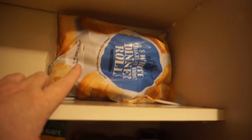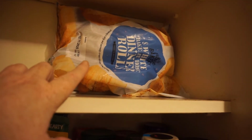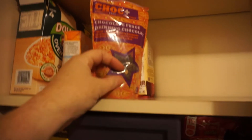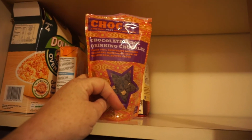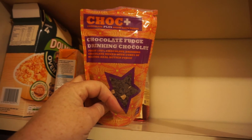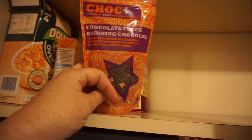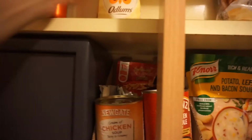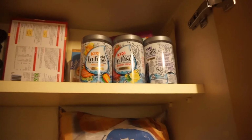Right, so this one. We've got these bake at home bread rolls. We have some cartons of juice, which the kids don't know about, because if they knew about them, they would be well gone. We have got some chocolate fudge drinking chocolate. I don't even know if the kids know about that. And I have a bit of flour behind. Yeah, soft raisin flour. Again, we've got more of the infusions for water there.